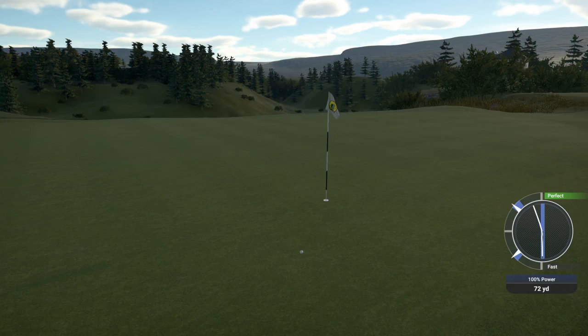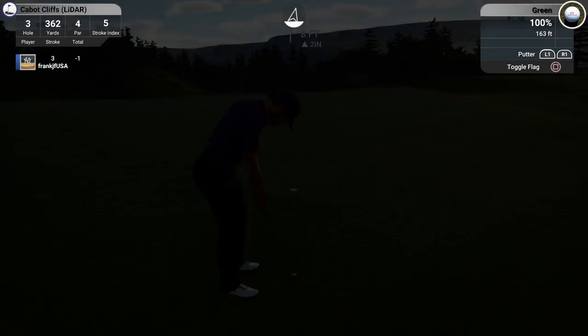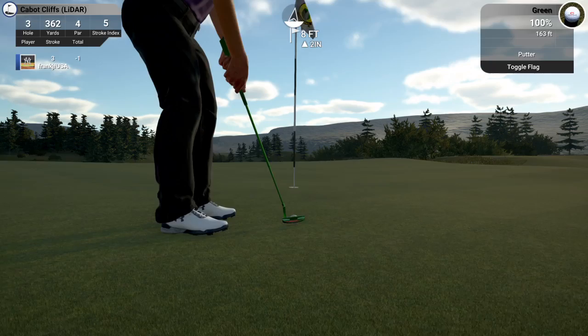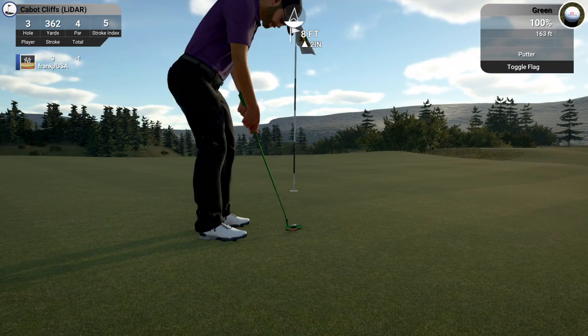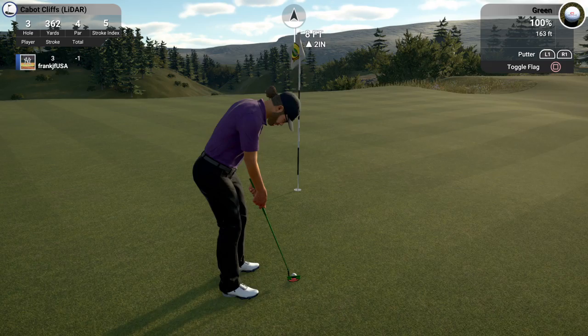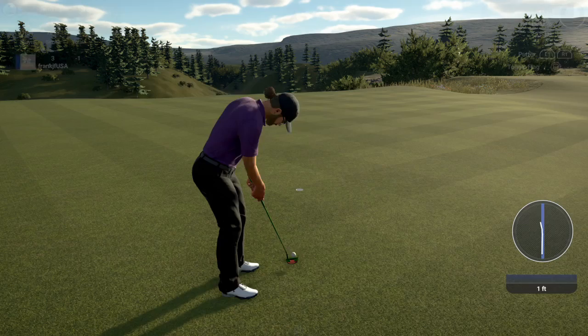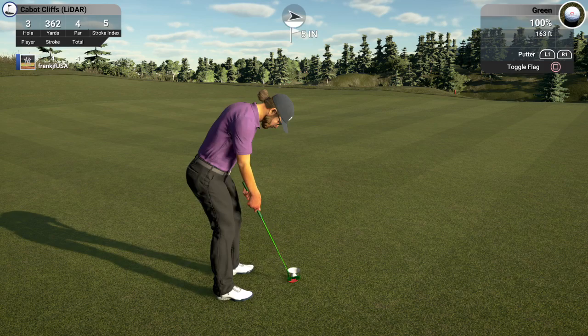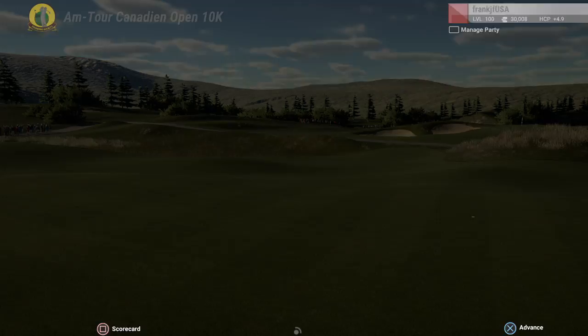And nothing wrong with that shot. Looking like 8 feet to the cup here. And I pulled that a little bit too. You'd think I would have missed that left. But, yeah. And tapping it in for the par. All right. Pars aren't bogeys. And pars aren't the birdies you got to get.